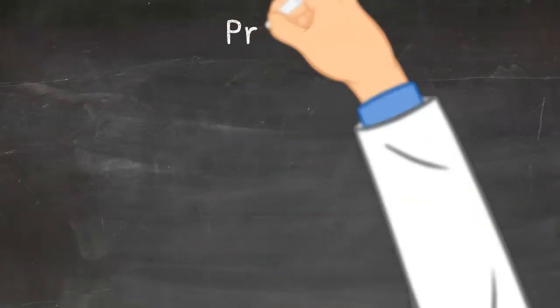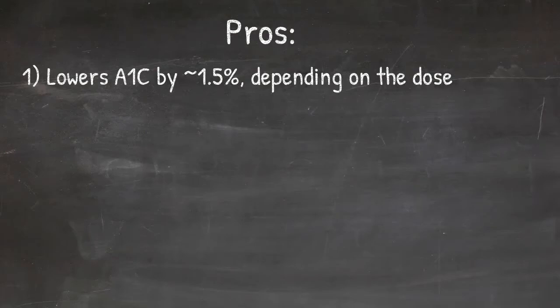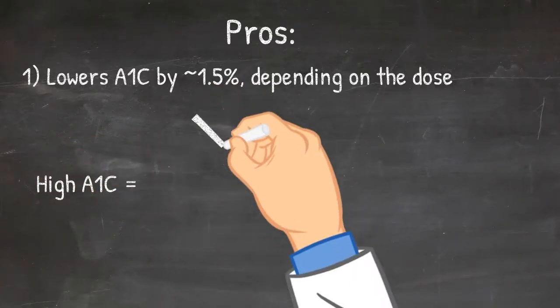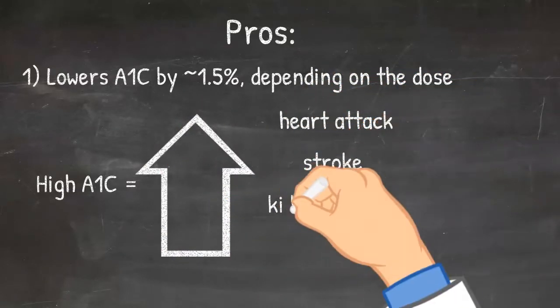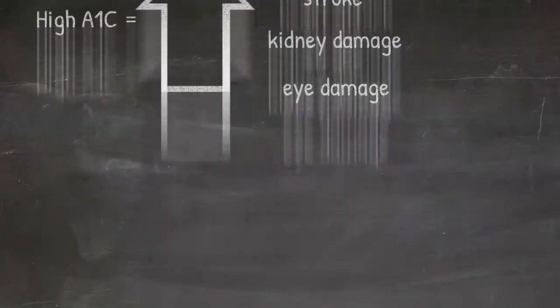All right, so what are the pros of Victoza? The first is that it lowers A1C by about 1.5% depending on the dose. Remember, A1C is a measure of blood sugar, and a high A1C can increase your risk of heart attacks, strokes, kidney damage, and eye damage, among other things. So bringing the blood sugar down is important to prevent long-term damage to your body.